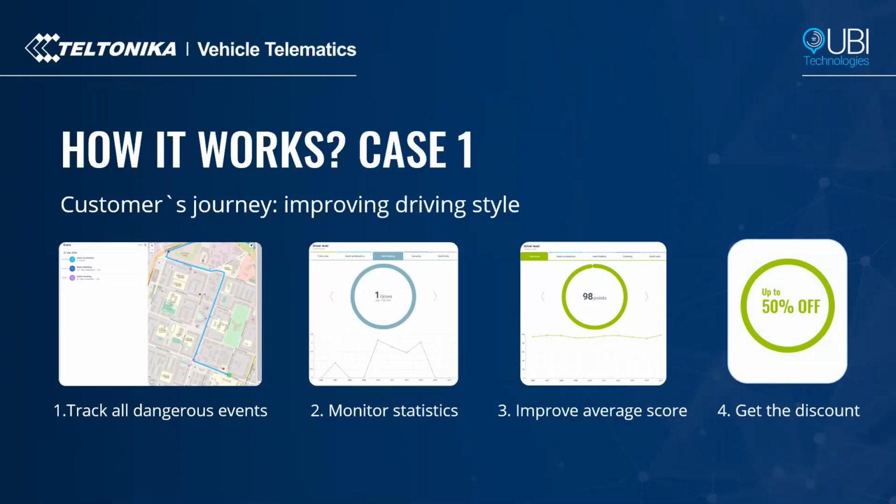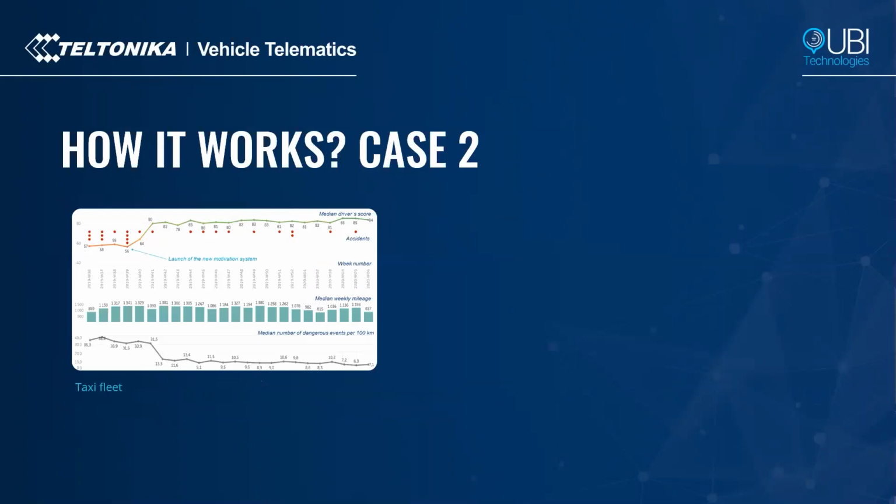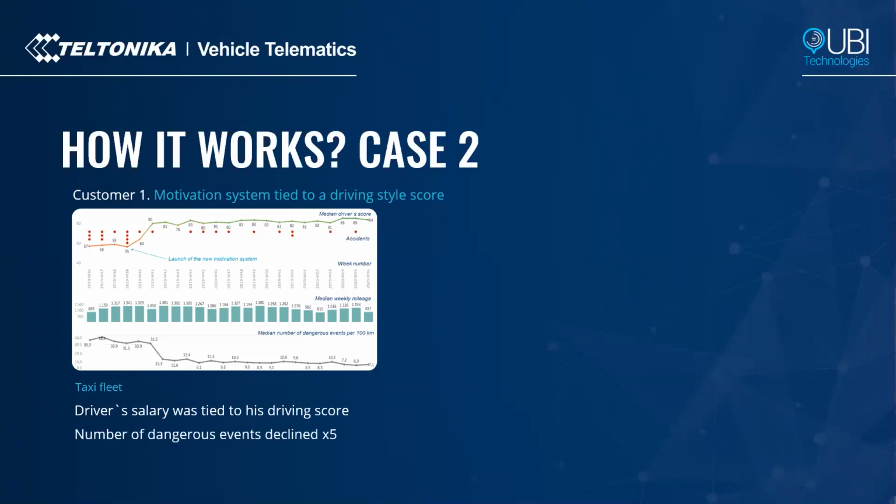And let's look at case number 2. That was a motivation system tied to the driving style of every driver. And the goal of this motivation system was to improve the driving style and to decrease the number of accidents. So the result is that the driver's salary was first tied to the driver's score. And the result is that the number of dangerous events declined 5 times, while the average number of accidents declined 4 times on a weekly basis.